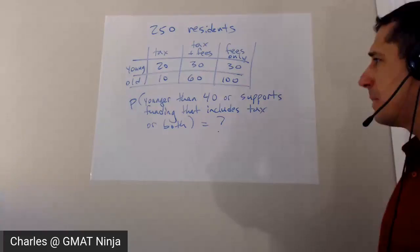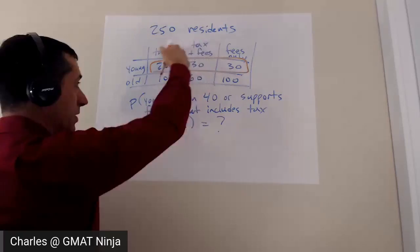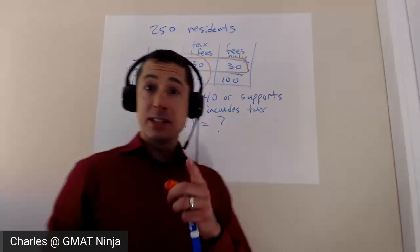Well, what are we talking about? The probability that somebody's either young, so under 40, so that's all of these guys, or they support a funding source with a tax, which could be this one or this one. Or both, fine, we're not going to double count those. Here's the easiest way. What do you want to do here?